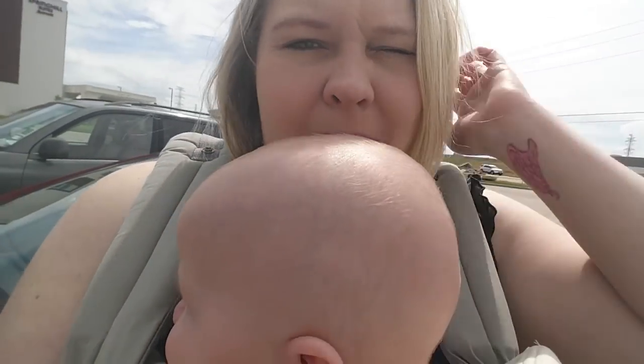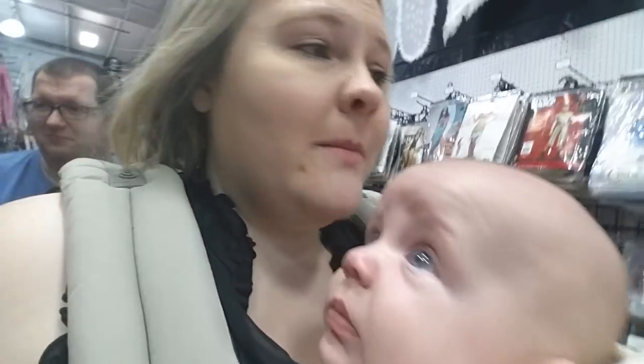I'm super excited. Jackson in the Ergo. This is the easiest carrier for running errands when you're going multiple places. He still likes the Mobi better, but this is the easiest for popping him in and out for several places. What do you think? I hope nothing scares him in here. I'm gonna feel so bad if something scares him. I don't want him to see anything scary.